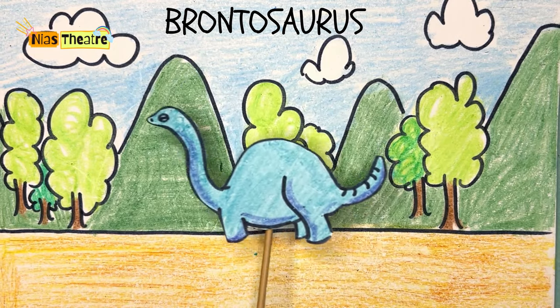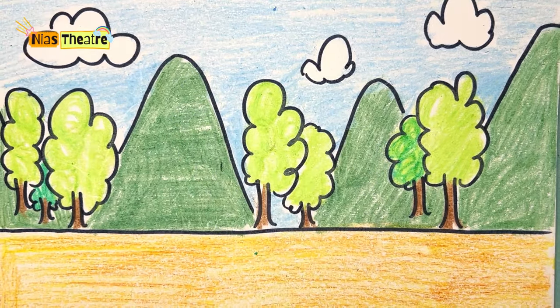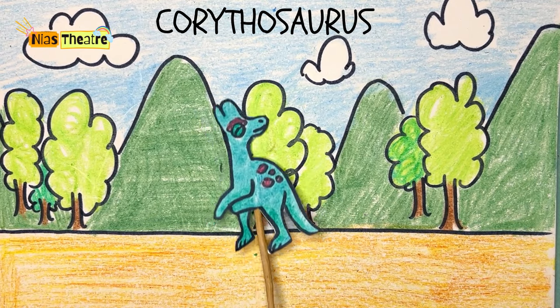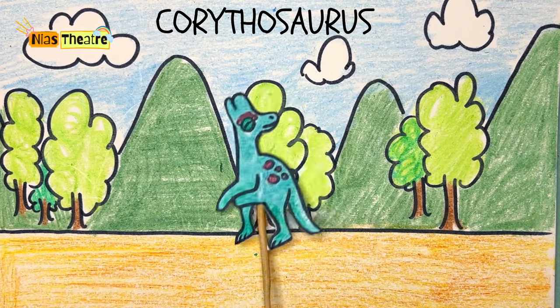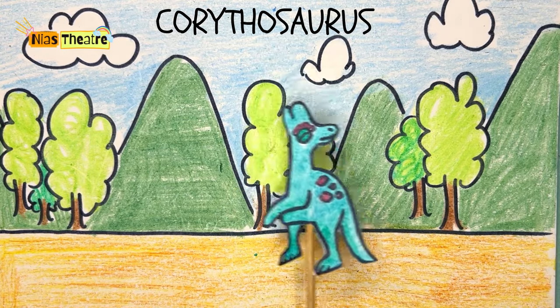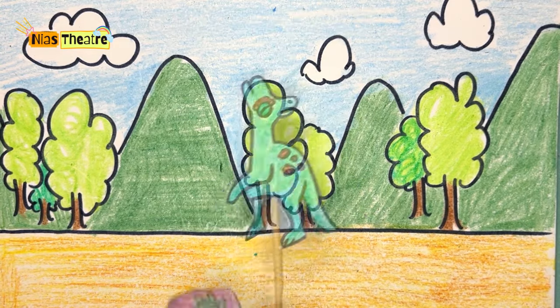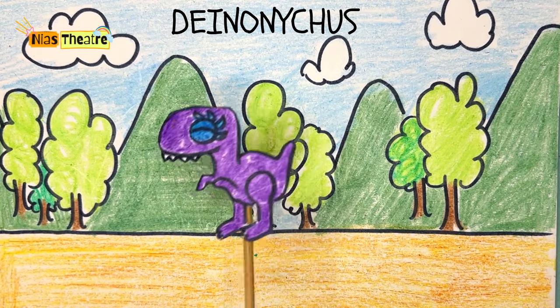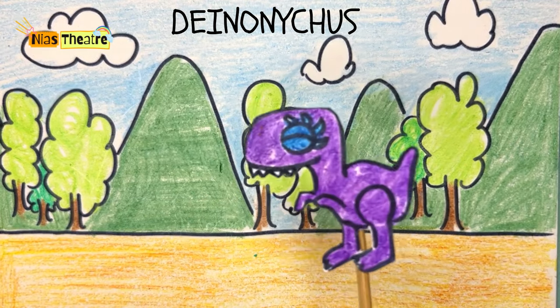The Brontosaurus. Her tooting sounds are just the best. They come from the air blowing through her crest. Corythosaurus. One long claw on each of her feet. Razor sharp teeth to help her eat. It's Deinonychus.